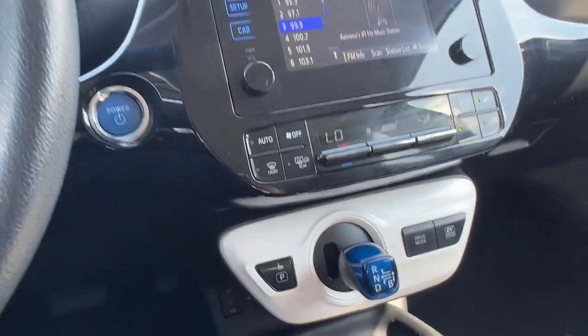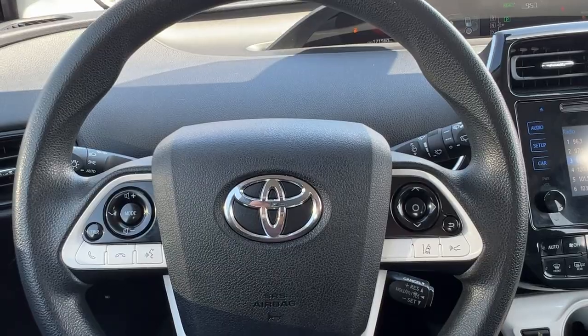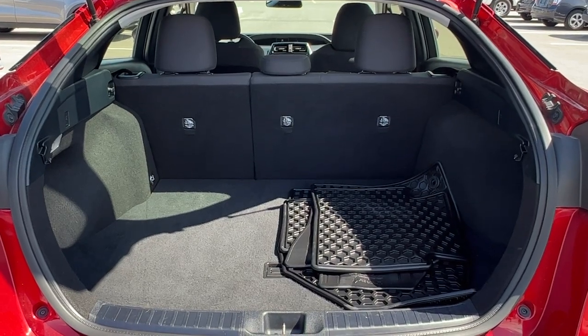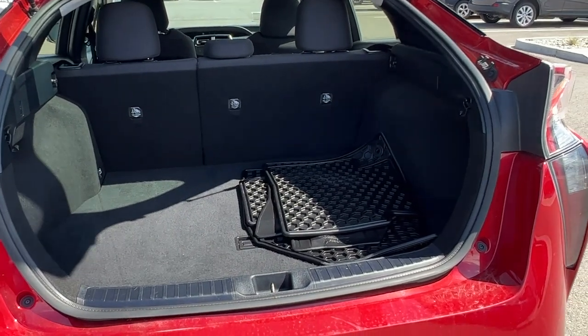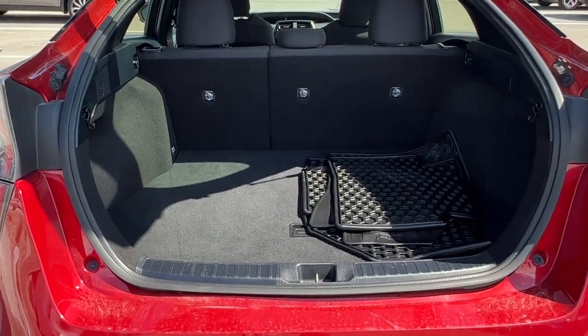So let's hop out and take a look at what's going on around back and what we have for trunk space. So taking a look in the trunk, we've got actually a large amount of cargo space here, and you can expand that by folding down those 60/40 back seats while still having the options to carry passengers. And we also have a full set of all-weather rubber matting to protect your upholstery.